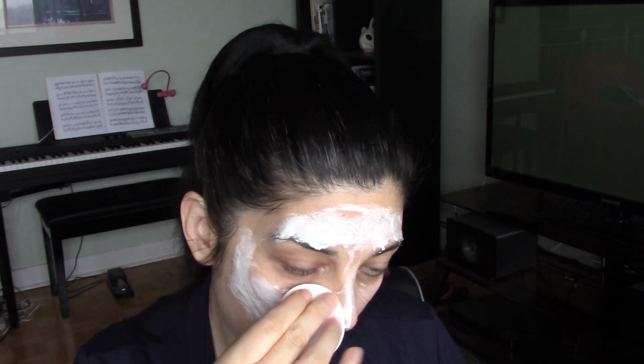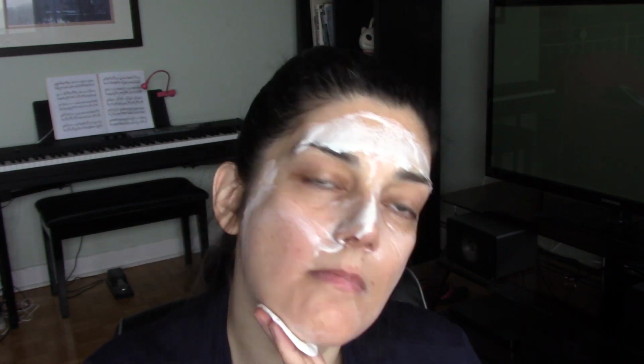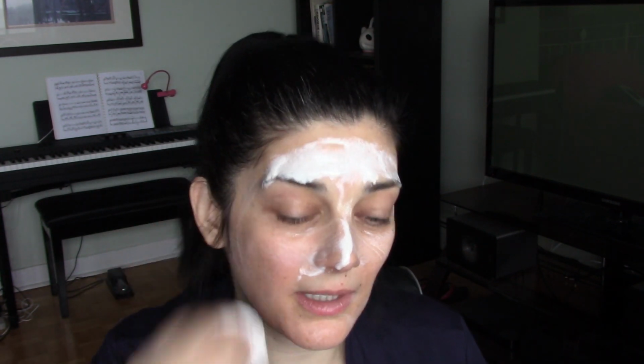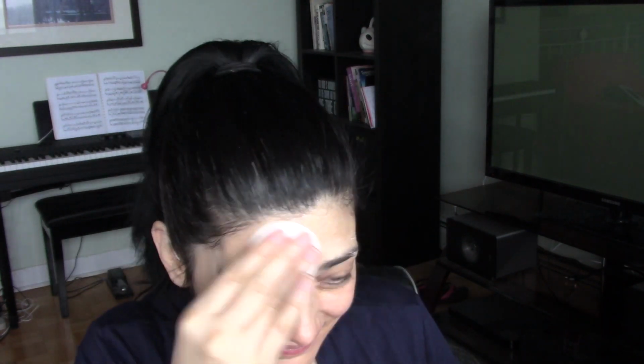This is a pain in the butt to remove. I just want to try and remove as much of the residue off my face first before adding water and rinsing. So I think I got it all, so I'm just going to lightly rinse off the remaining residue with water, and then I'll be back with my thoughts on this mask.